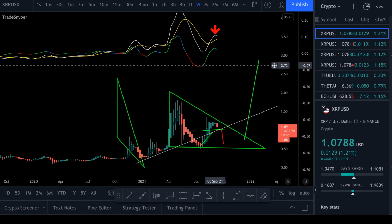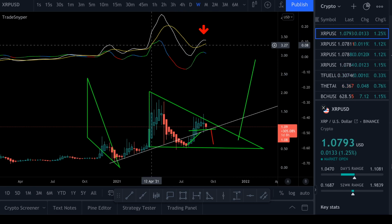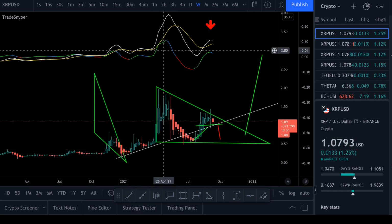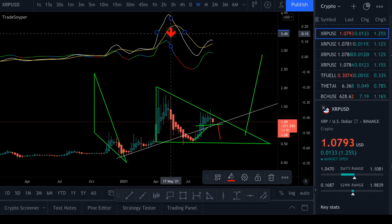When the weekly turns blue, that tends to mean end of rally. I want to just point out, and I'll bring this closer, the last time the weekly flipped blue was right here. I mean, it's clear as day. You'd have to be blind not to see this.